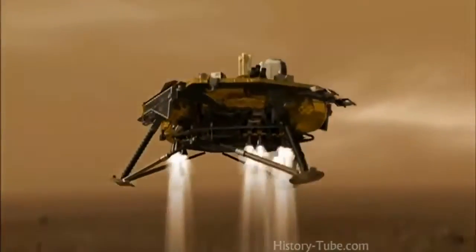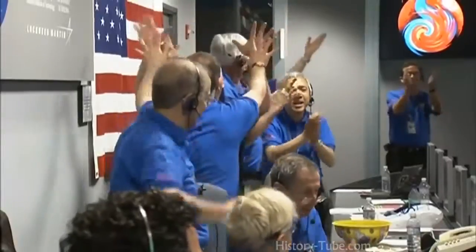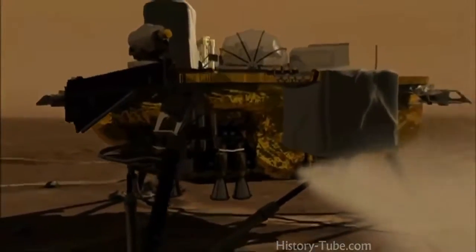Come on. Cosmic velocity phase detected. Altitude 40 meters, 30 meters, 27 meters, 20 meters. Standing by for touchdown. Touchdown signal detected. Landing sequence initiated. Helium vent detected.